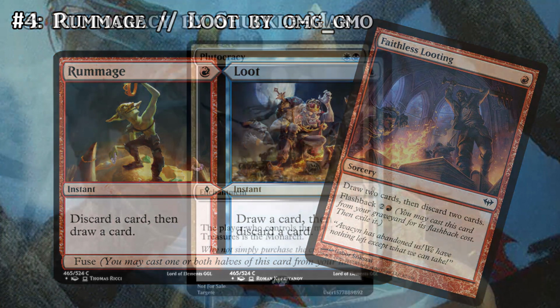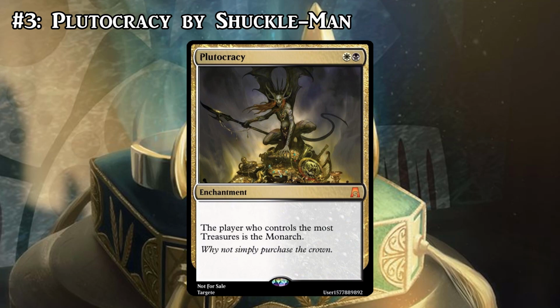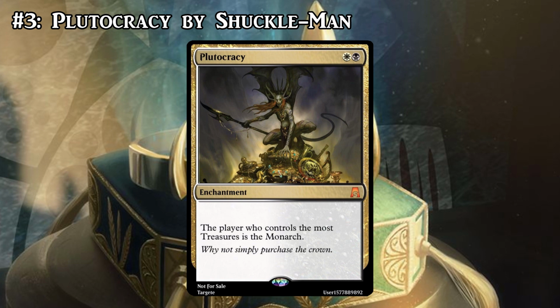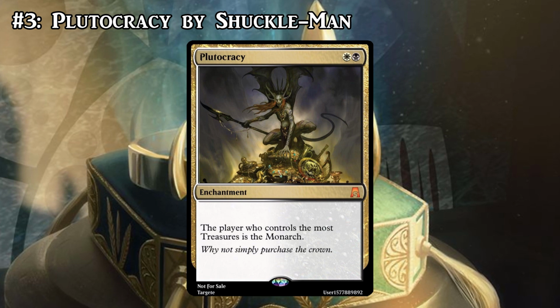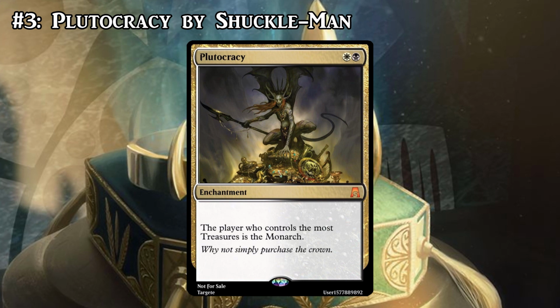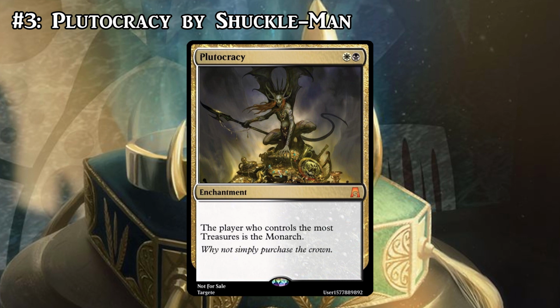Number 3 this week is Plutocracy. It costs white-black for an enchantment that says the player who controls the most treasure is the Monarch. Interesting. So this changes the way the Monarch mechanic works. So you're not going to become the Monarch by simply hitting the person who is the Monarch. So this makes some more sense, but it's also a little hard to compete with.